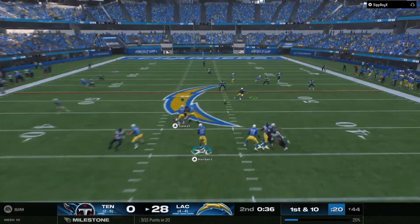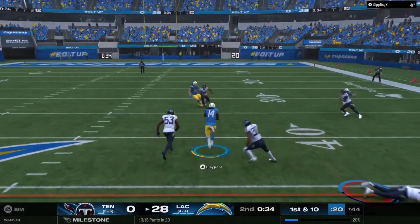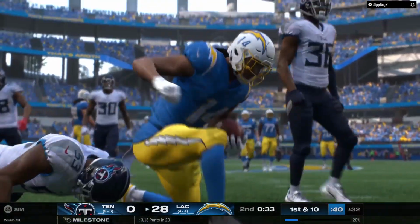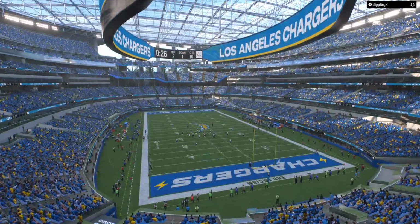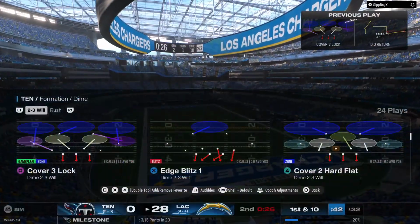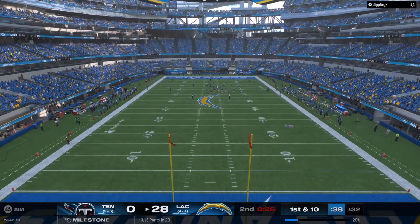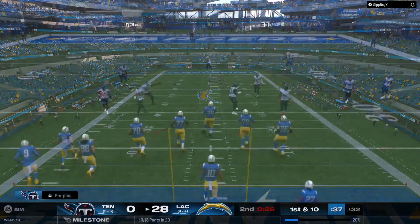Throwing on first down is Herbert. This one complete. It's pulled in by Claypool. And he's taken down inside the opponent's 35. Now the Chargers will use the first of their timeouts. Clock is stopped at 26 seconds until the break.